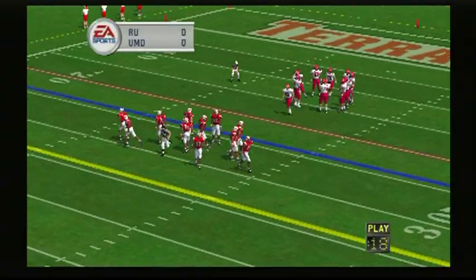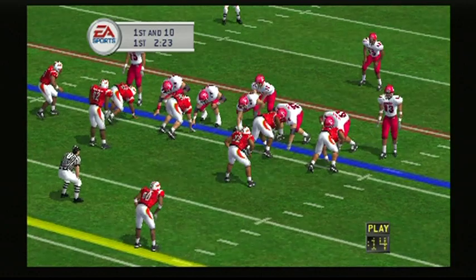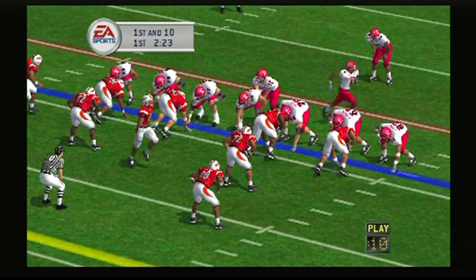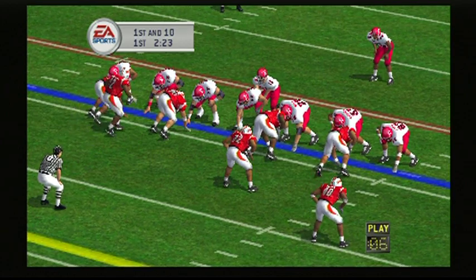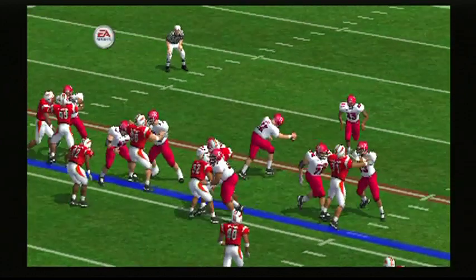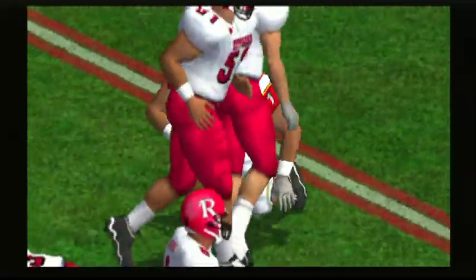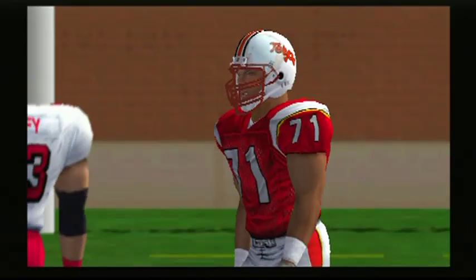They'll start this drive at the 24-yard line. Rutgers goes with the ace set here. Gives it up the middle, and he's going to lose yards on this one. Well, the offensive line needs to do a better job up front of opening the hole for the running back.